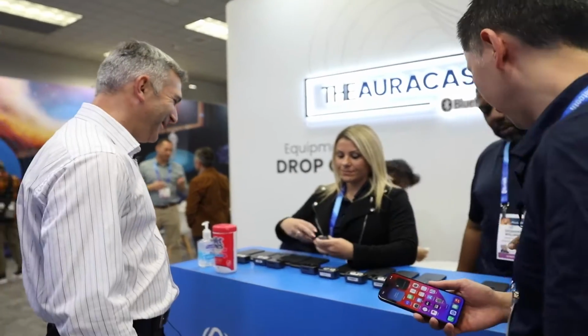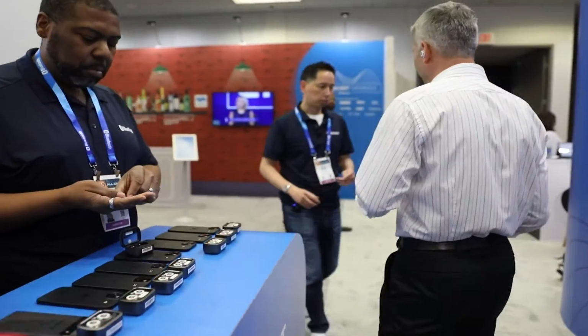So we are here at the Bluetooth 6 Auracast experience. On display here is a product from Listen Technology, which also embeds software from Packetcraft enabling Auracast technology. Bluetooth LE audio host and/or controller and/or LC3 codec are included in these products.